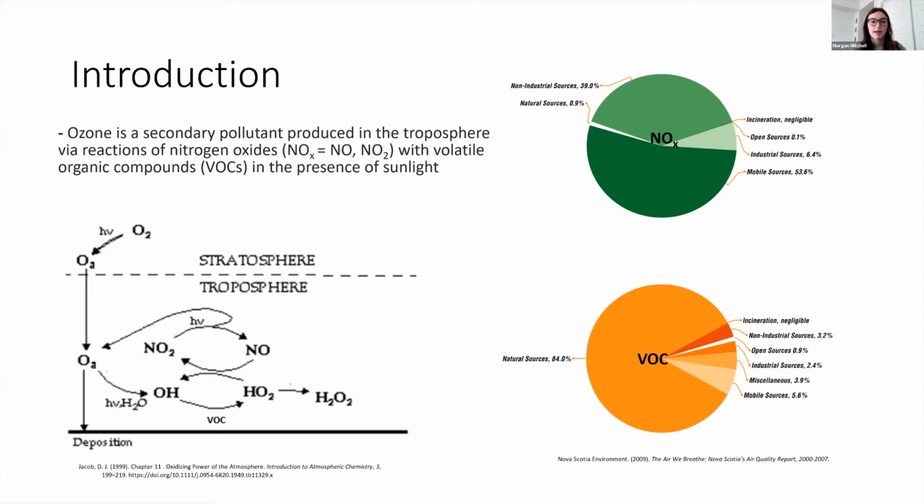So ozone is a secondary pollutant. It's not emitted by anything. It's produced in the troposphere from reactions of nitrogen oxides and volatile organic compounds in the presence of sunlight. And ozone is a very strong oxidant. It can oxidize lung tissue, plant matter, and building materials. So we want to keep levels of ozone as low as we possibly can.